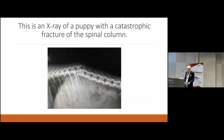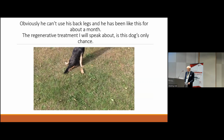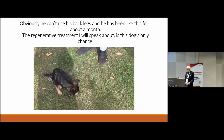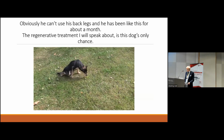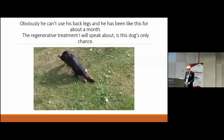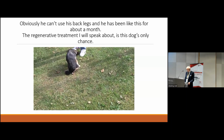This is an X-ray of a puppy with a catastrophic fracture of the spinal column. Obviously, he cannot use his back legs, and he has been like this for about a month. The regenerative treatment I will speak about is this dog's only chance. You can see the terrible situation of the puppy. It is impossible to do anything, but now you can see.